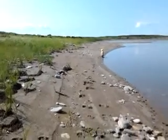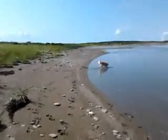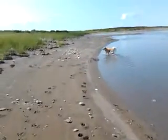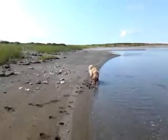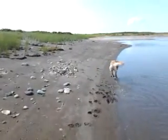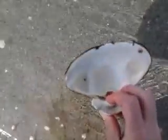What did you find there, Till? She's always digging and looking for something. Last week she found a crab up at the end, and she had a little snack for herself. What did you find? She found a shell here. It'll get washed off a little bit. There it is. There's lots of these all over. See how big that is? That's massive. That's a big, big guy.